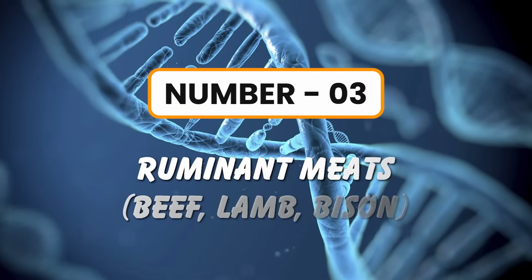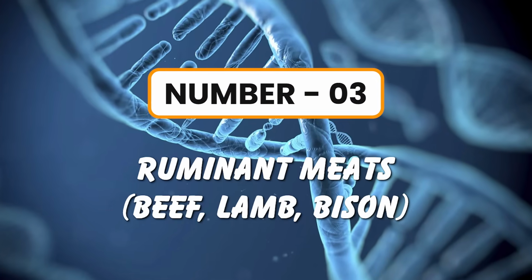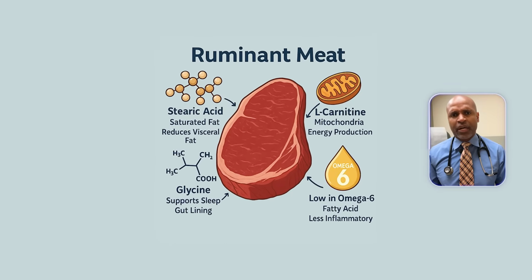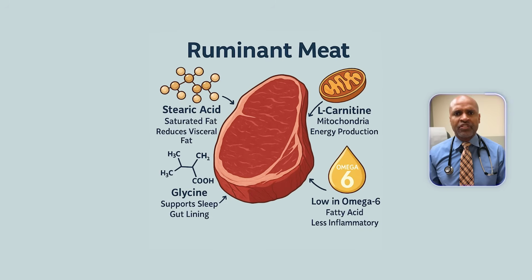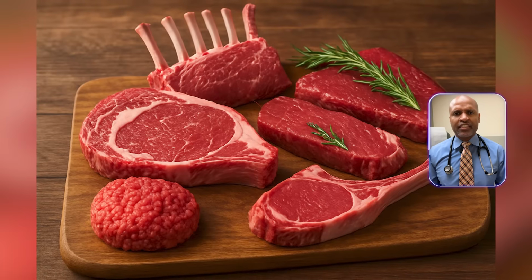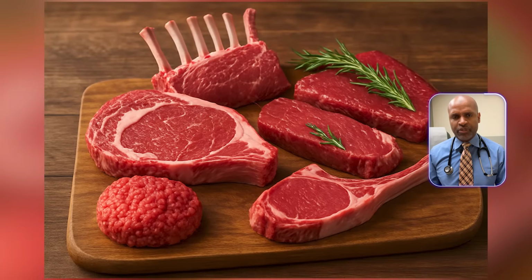Number 3, ruminant meats like beef, lamb, and bison. These animals graze on grass and ferment in multi-chambered stomachs, creating metabolically superior fat. The mechanism? They're higher in stearic acid, a saturated fat shown to increase mitochondrial fusion and reduce visceral fat. They also provide L-carnitine, which transports fat into the mitochondria for energy production.